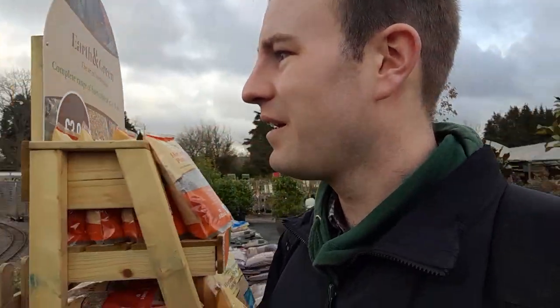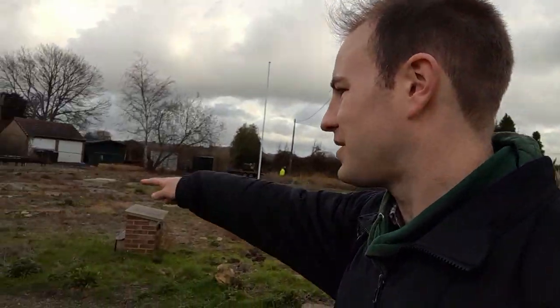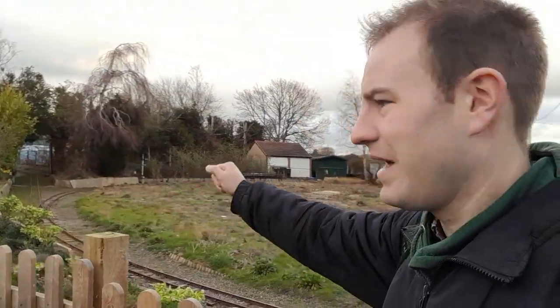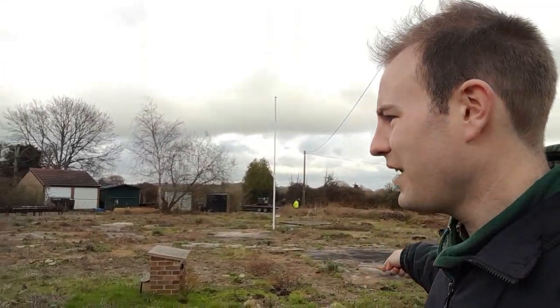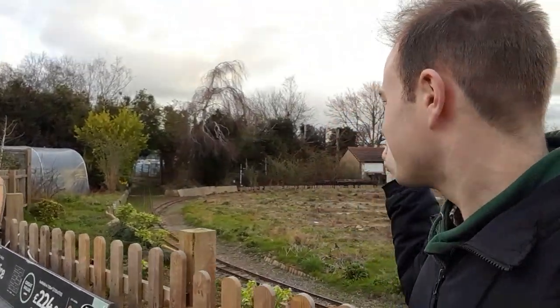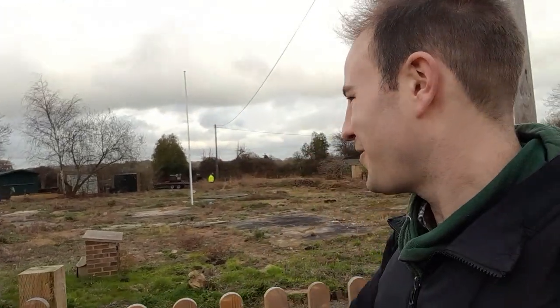If you have a look here, this area that's currently undergoing some development, you can see there's a junction there. So the original railway would have come round here. And then about 10 years ago, they added the extension, which takes you up that really steep gradient, which I really enjoyed a trip up there. It's like the Shap of miniature railways. So that's a bit of recent history on the site.